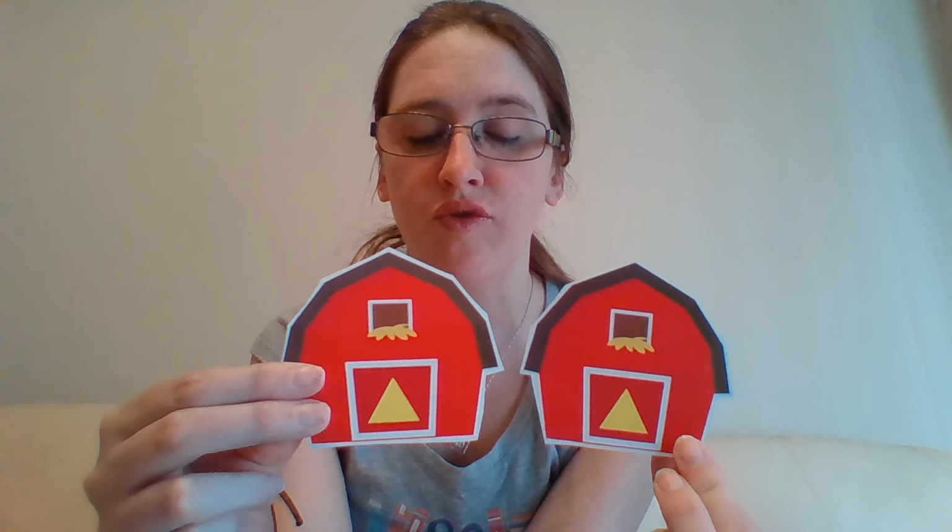What about this one? Are they matches? Nope, I see a diamond on this barn. How about now? Do we have two triangles? Yes, we do. We have a match.